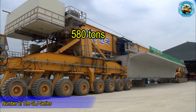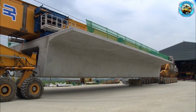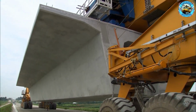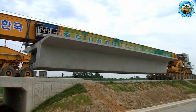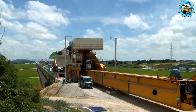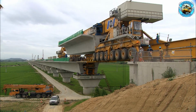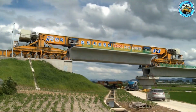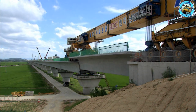Number 2. The SLJ series. The SLJ series, weighing 580 tons and stretching 92 meters long, is equipped with 64 wheels. The moving speed without carrying concrete beams is 8 kilometers per hour, and when carrying additional concrete beams, its speed is 5 kilometers per hour. This bridge-building machine lifts and places concrete beams precisely, connecting pillars even in challenging terrains like valleys and canyons. This machine allows humans to assemble bridges in the most efficient way.